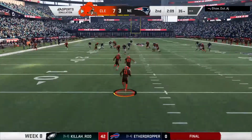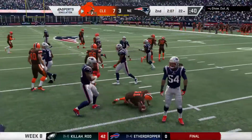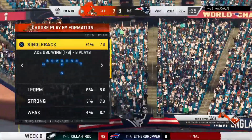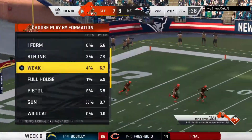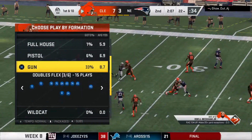That'll be taken in the end zone. And he's up past the 20 to the 22-yard line. Here we go. The Browns take over 1st and 10 at their own 22-yard line.